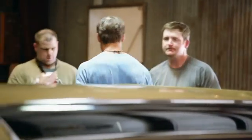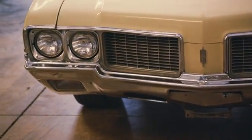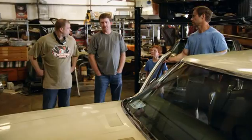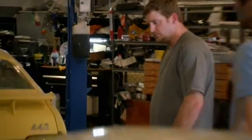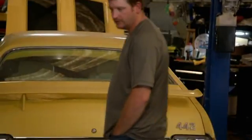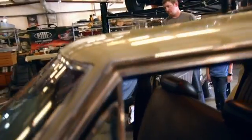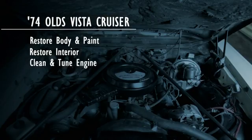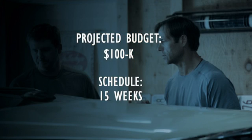So what are we doing? Everything. I want to do a full frame off, get all the mechanicals right. I want to be able to take it across the country, but I want to keep it original. You want us to do any drivability improvements? Yeah, go through the suspension, give me some recommendations, but I don't want anything done that would hurt the originality of the car. Everything's got to be undoable. Barrett's idea for the Vista Cruiser is to turn back the clock, restoring it inside and out to its original factory condition. He's got $100 grand to spend and wants it done in a quick 15 weeks.